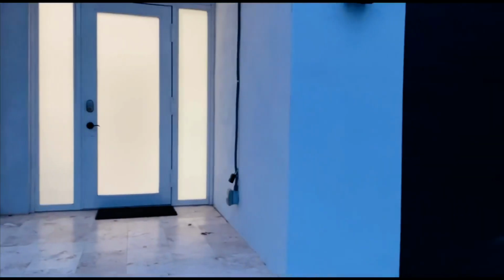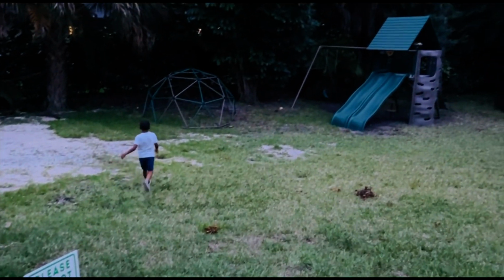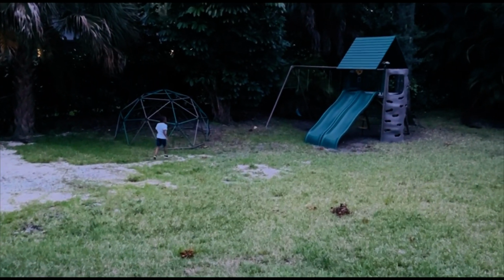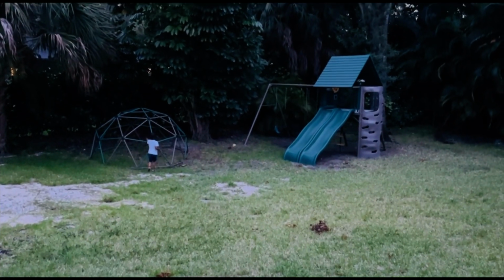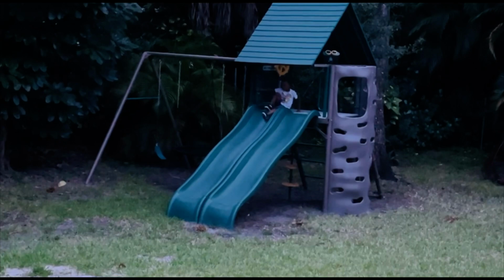Playground and look. Okay, go. He can't wait. He can't wait. Can't even go in the house yet. Go, buddy.